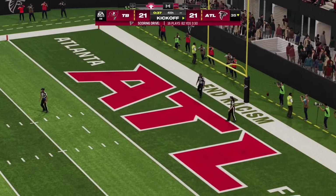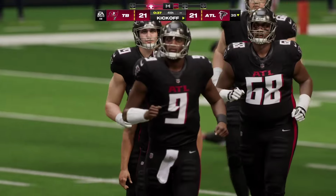Don't forget the extra point. It's up and good. And we are tied here in the fourth quarter.